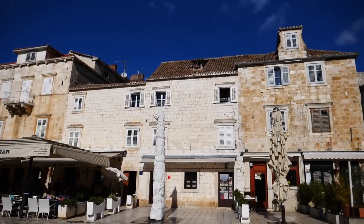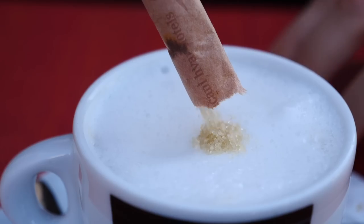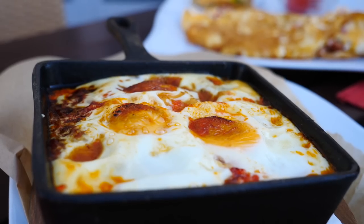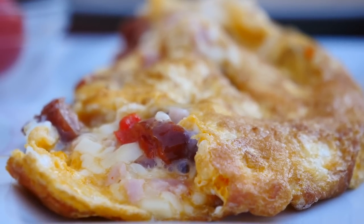As you probably already know, we never start sightseeing without a good meal, so the first item on our list was to find some breakfast. This proved to be a little tricky considering we were visiting during the low season, but after a few false starts we settled down at BB Club for shakshuka, omelets, Nutella crepes, and cappuccinos.